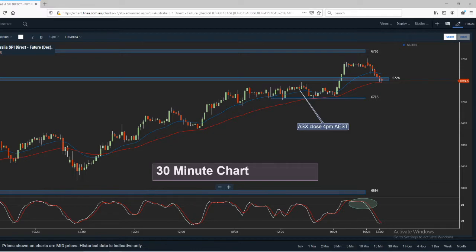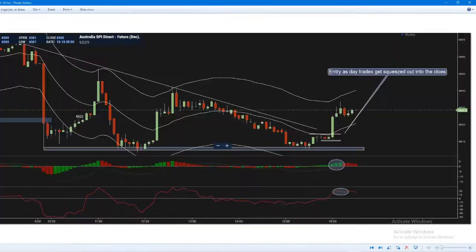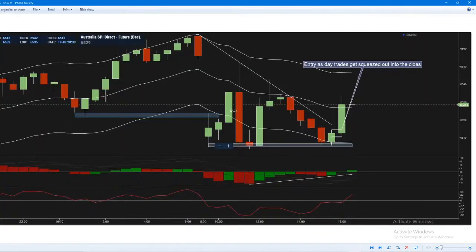SPY. That was the last one here. That can't be right. Oh no. So there was a trade here. So this is what we discussed a few times.